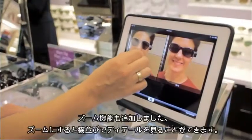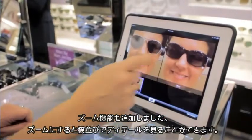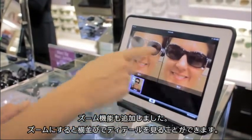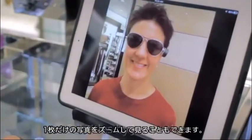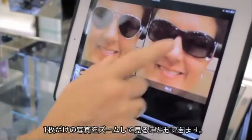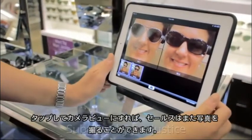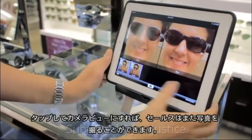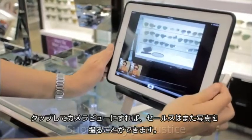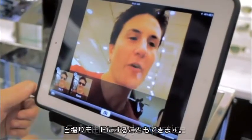Another feature we added was the ability to zoom. You can zoom in and really get a good detailed look at the frames side by side. Also, to see one of the pictures larger if you want to just better view of one frame. You can flip the camera view as well. Face it forward so the salesperson can take a picture of it like this, or you can flip the camera like so. Take a picture of yourself facing forward.